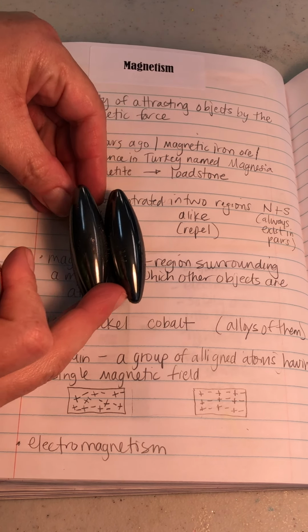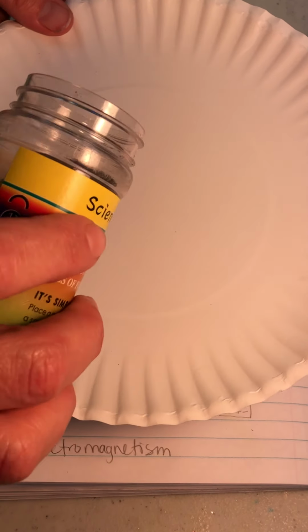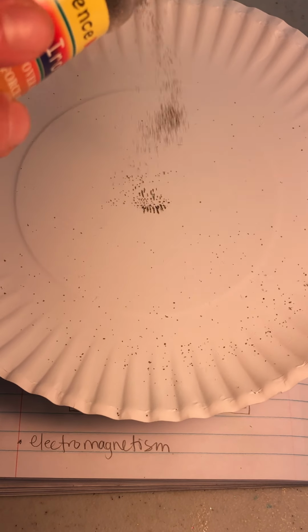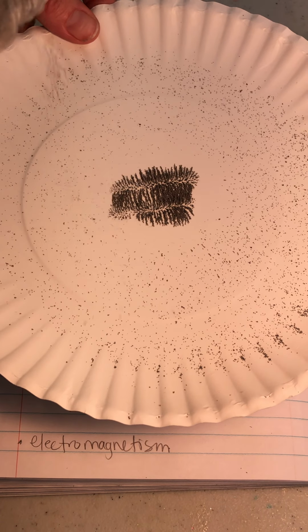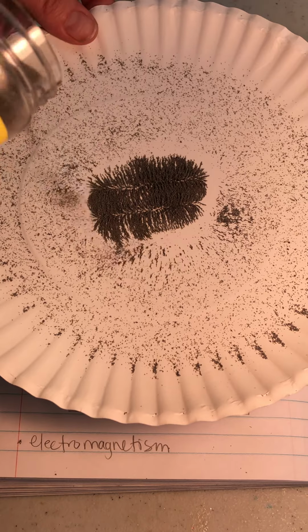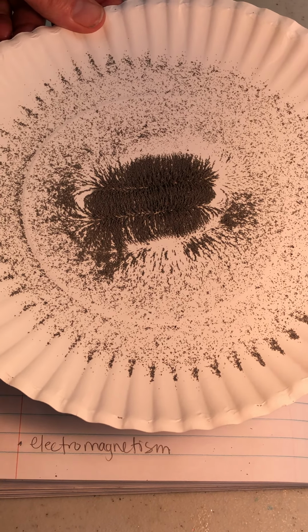Let me see if I can scoot this over a little bit. Whoa, hey you. Okay, and that way it doesn't stick to it, because when you start sprinkling this on, you can see how it's starting to form. Since I have two magnets there, it kind of looks odd, but you can see the power of it, right? Super cool. And if I pull this off, it's really attracted to it, so it's not even going to let me pull it off very much.